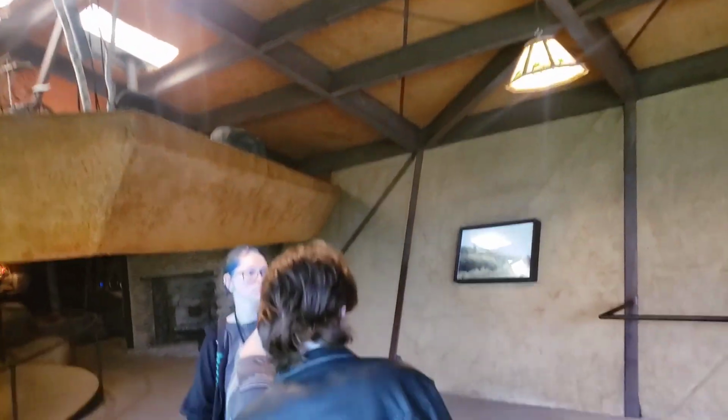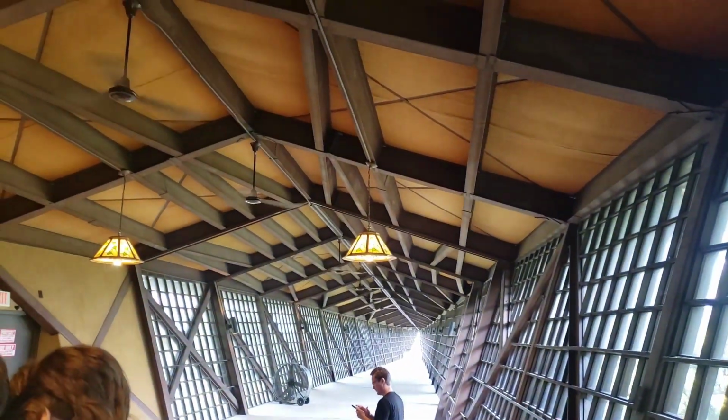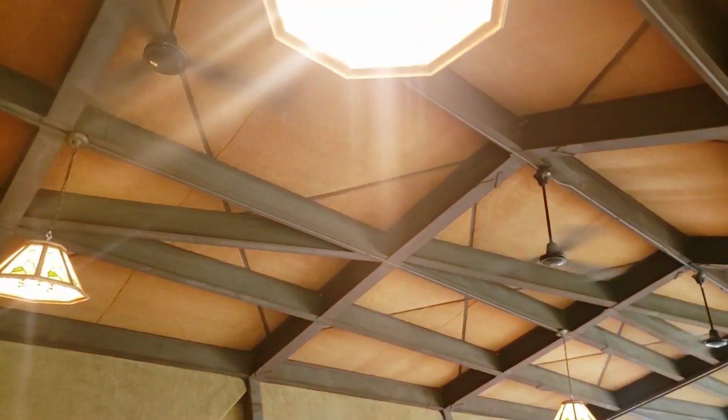Okay. There's today's crew. One more shot of the Infinity Room. We'll move on to the next section.